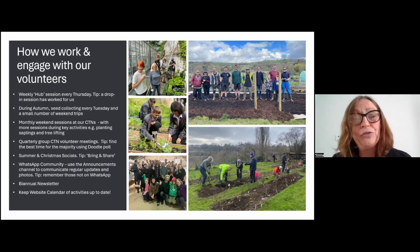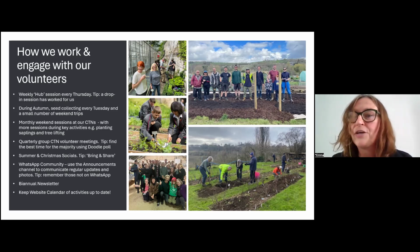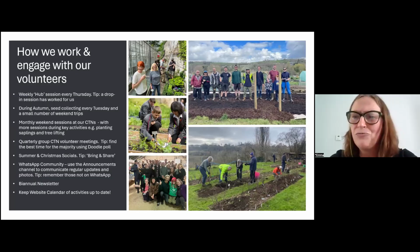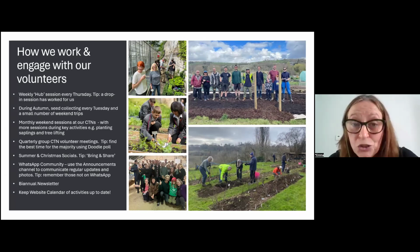The other thing that we do, we have a nice Christmas social and a summer social, and we tend to have that as a bring and share. So we'll supply some drinks and a bit of food, but we encourage our volunteers to bring food with them as well. It keeps costs down, but it's a really nice way of doing it. If I look at the photos, the bottom left one is our big group selfie from our Christmas do, and the top one is the space that we've got at the Parks Department at the moment.